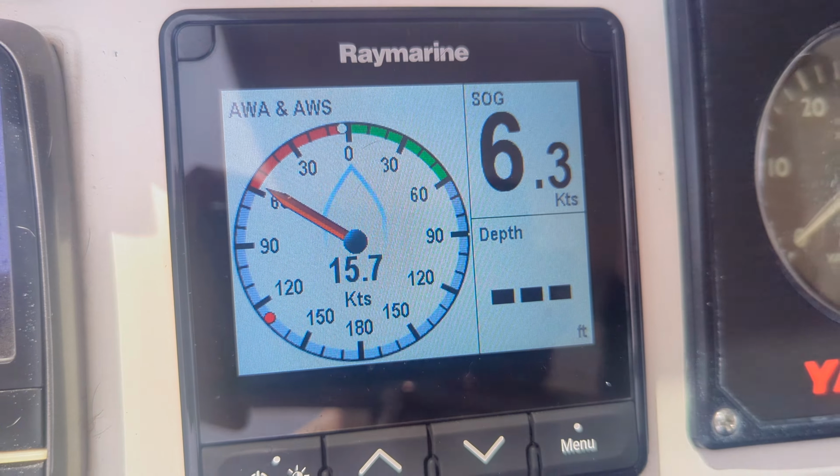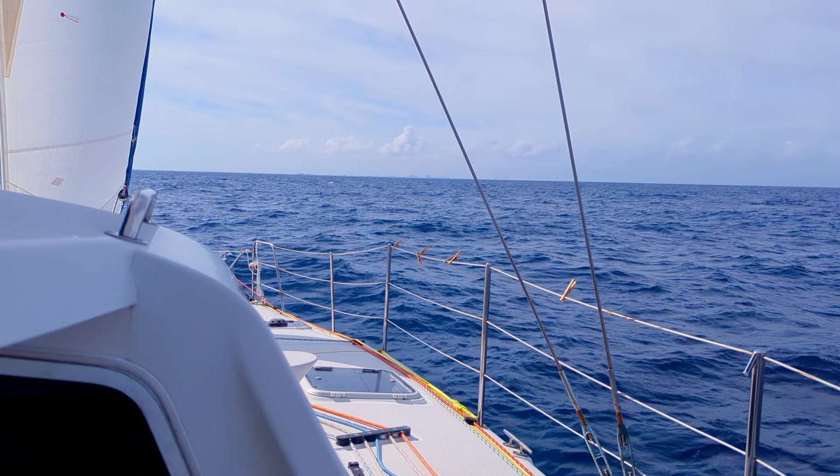I'm glad we kept the reef in. Looks like the wind rounded up a little bit, and now it's 13 to 15, and we're making, you know, 6.5 to 7.